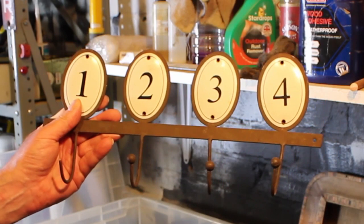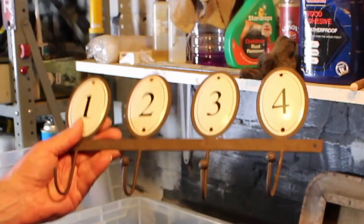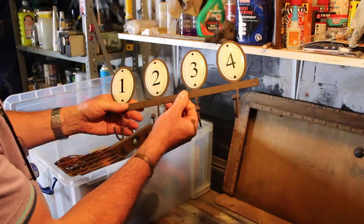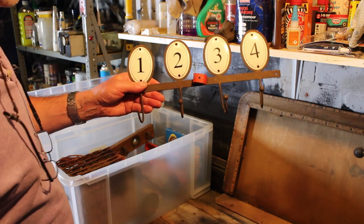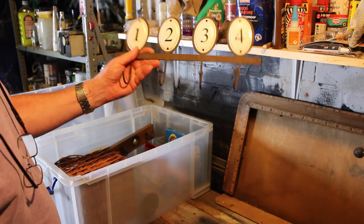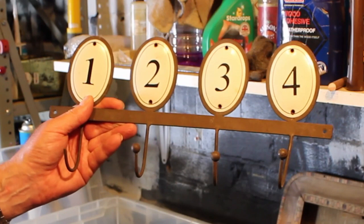But they're printed tin numbers on a metal, I don't know if it's steel. Yeah, there you go, there's the magnet, so it's ferrous, so probably steel with printed tin plate numbers. Quite a nice look, decorative. I would probably ask in the region of, be less than £10, £9.50 or so for this on eBay, and see what offers come in.